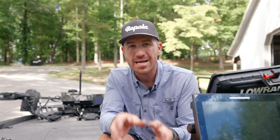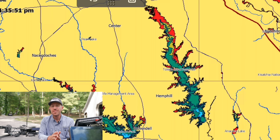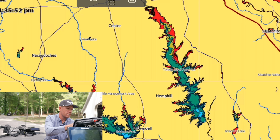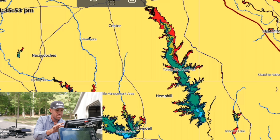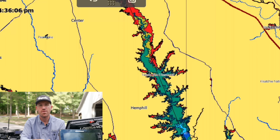First off, let's talk about the lake we are selecting this week. The first lake, that is, is going to be Toledo Bend, the giant, on the Louisiana-Texas border. It's huge. Just measuring this thing real quick, from end to end as a bird flies, it's 53 miles. It is ginormous.